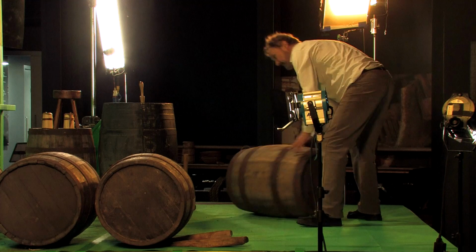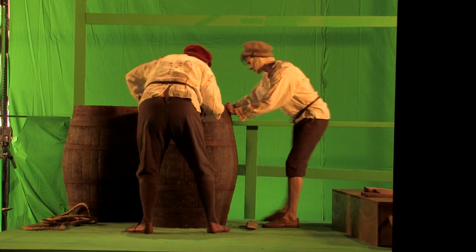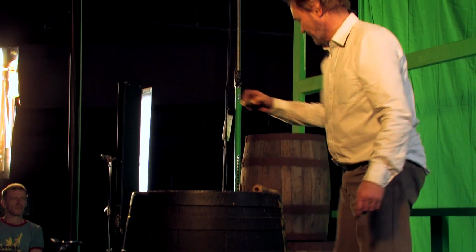I think probably the hardest stuff to record so far has been with the barrels, because obviously they're big heavy props. We've only got one that actually opens, and so you have to wait for them to finish filming with that, then grab that, take that off, and then everything that went in or out of that barrel all has to be recorded at the end of the day.